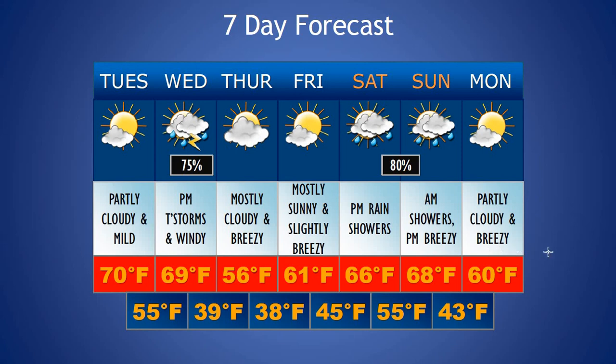And then for Monday, we'll see a little bit cooler air mass move in the region, partly cloudy skies and breezy conditions, a high of 60 degrees. See those overnight lows for Thursday morning and Friday morning in the 30s, and also a cooler morning for Monday morning. But no freezes in store across the area the next 7 days, as it does look like we'll be just above freezing inland for Thursday morning and Friday morning.